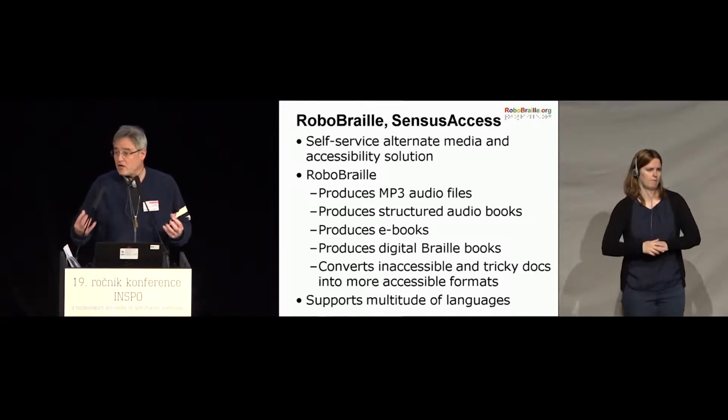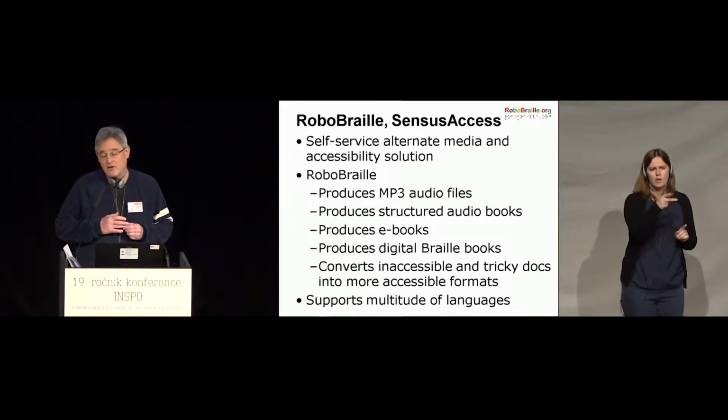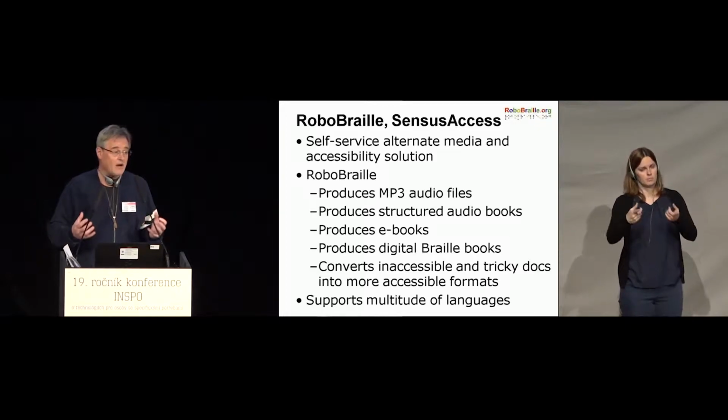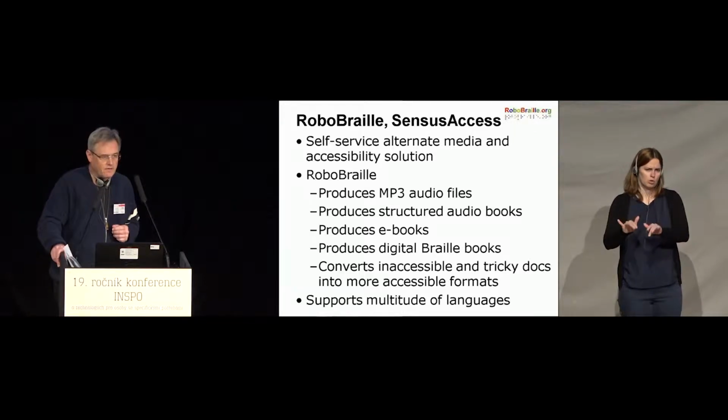An example of a tricky document could be a PowerPoint presentation. Many visually impaired users find PowerPoint very, very difficult to work with, especially those PowerPoints with handout notes on them. So we do have a number of conversion options available, especially for that.